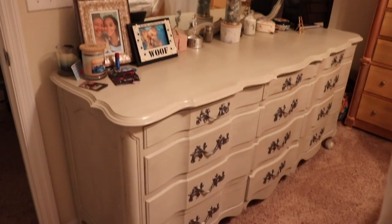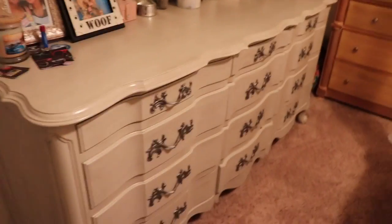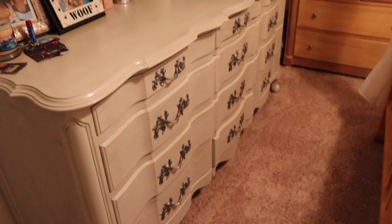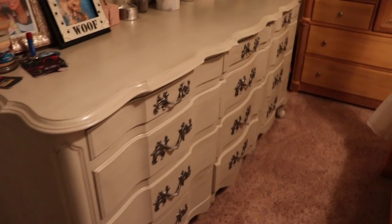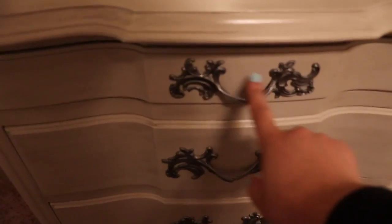This is the dresser that she completely redid because she's amazing. Shout out to you, mama. So this is the French provincial style that I'm obsessed with. She literally completely redid this entire dresser and the nightstands. The other nightstand's the same, so I'm not gonna show you. But she literally repainted and antiqued this. She did the handles. What's a good one to show you?